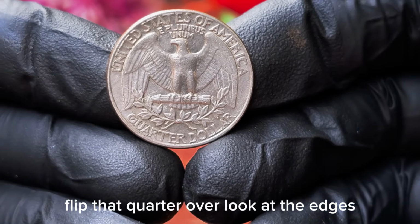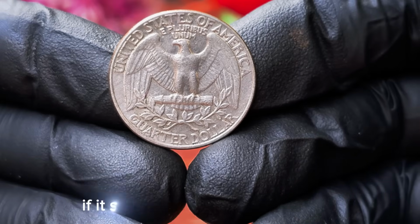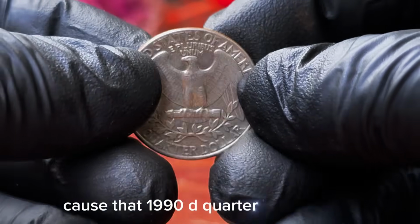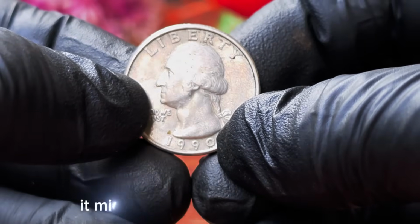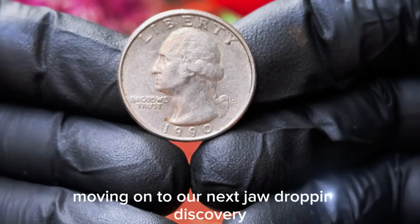Look at the edges, look for copper showing through, check the date, look closely at the eagle. If it seems a little off, don't let it go. Because that 1990D quarter in your hand might just be a six-figure sleeper. Moving on to our next jaw-dropping discovery.